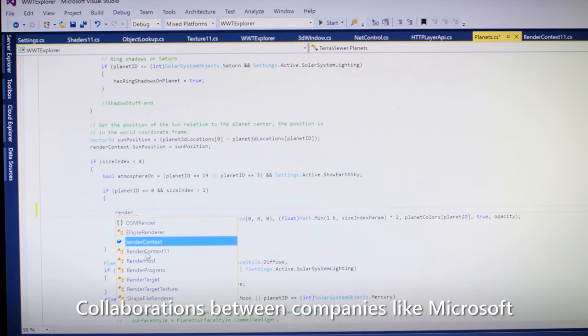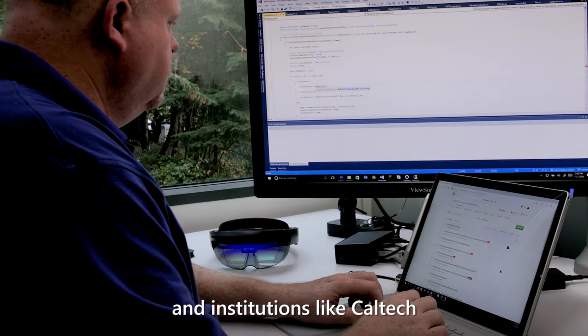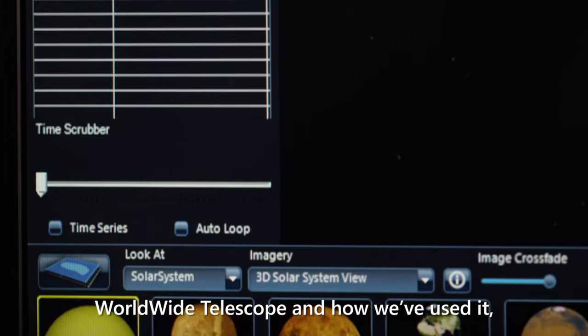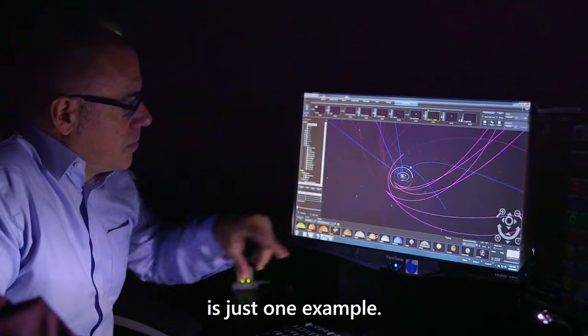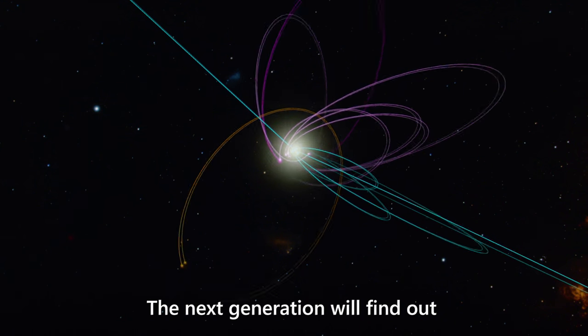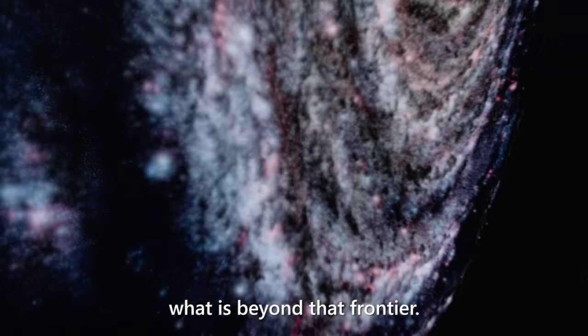Collaborations between companies like Microsoft and institutions like Caltech are exceedingly important. WorldWide Telescope and how we've used it is just one example. Planet 9 is the planet of our generation. The next generation will find out what is beyond that frontier.